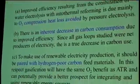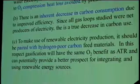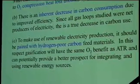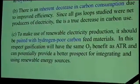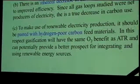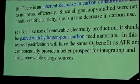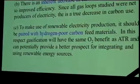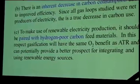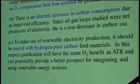The second thing that I want to leave is that there is an inherent decrease in the carbon consumption from the natural gas feed whenever we do any one of these two processes, either produce hydrogen or produce methanol. And then the third thing that I want to leave with you is that should we ever consider in future to use water electrolysis as an integral part of any gas loop designs, we should really be looking at different feed materials than natural gas, and we should essentially apply everything that we know of autothermal reforming to gasification using carbon-rich feed materials and achieving potentially the same benefits.